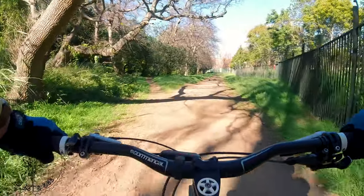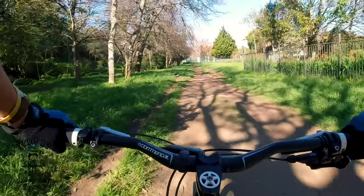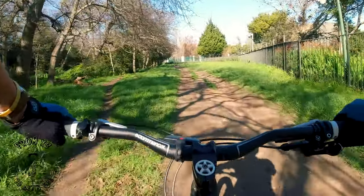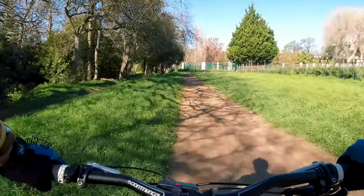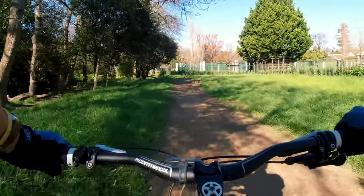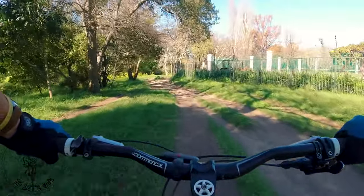A lot of walkers here, a lot of dogs. Generally, there's a lot of walkers and dogs here, and young kids running all over the place. So forget about your Strava times, guys. Just ride this, relax, let the legs breathe a bit, and enjoy it. It's so beautiful down here.